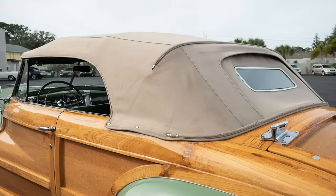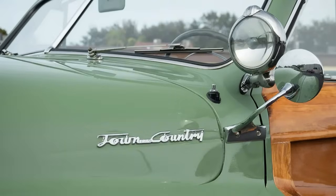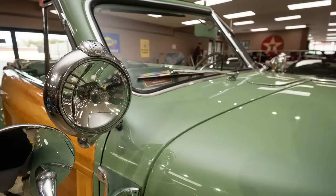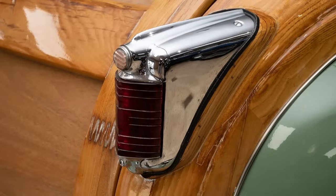Drivetrain. Under the hood lies a 323 cubic inch Spitfire inline-8 engine rated at 135 horsepower. Mated to Chrysler's innovative 4-speed fluid-drive semi-automatic transmission, it offers relaxed, confident cruising. The drivetrain was known for its smooth operation, making this Windsor ideal for touring or shows.